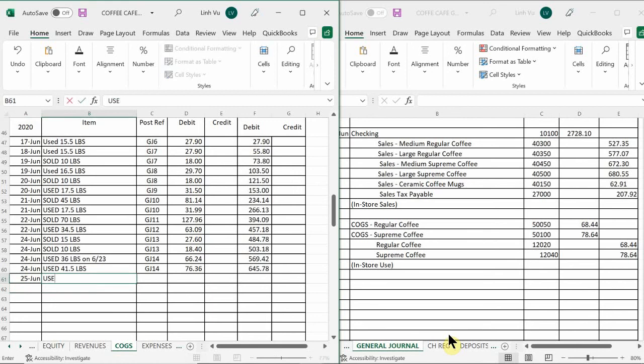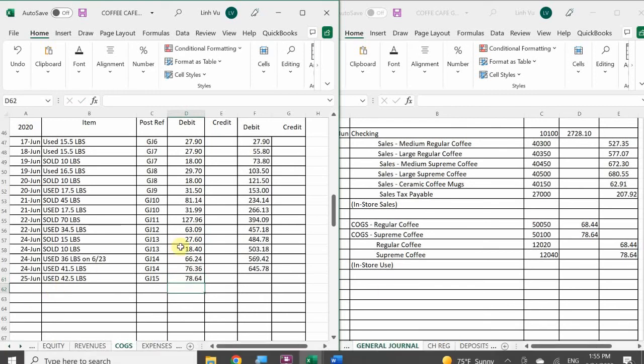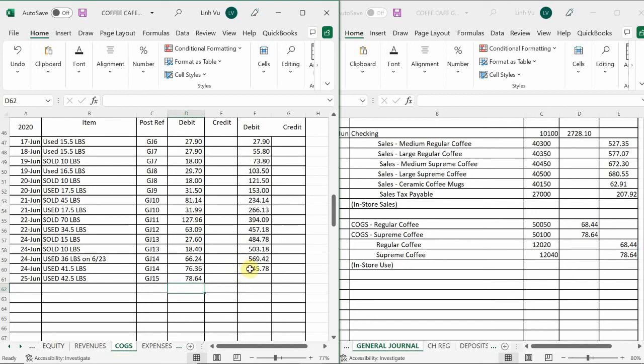I used 42.5 pounds at 78.64. So what's my ending balance? $724.42. Good. Let's update my inventory.